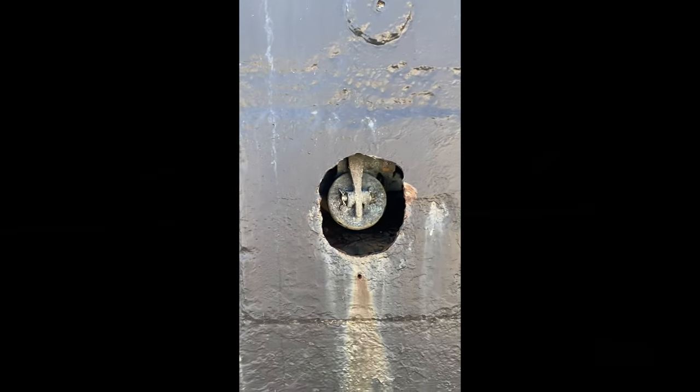This right here, no idea what this is. Not battle damage though, because there's a valve there or an opening. That may be to fill it with fresh water, who knows, could be anything.